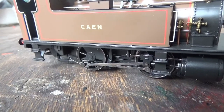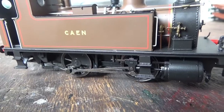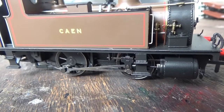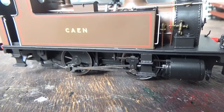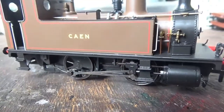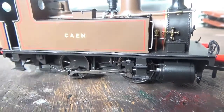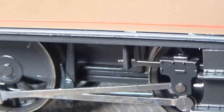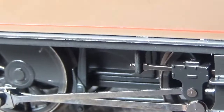Now we come onto the outside motion parts. I've turned the model to this side so you can see this better. Now the side rods are etched parts, they're made of metal. However, the valve gear isn't. The slide bars, well, one of the slide bars, which is this one at the top, where I'm pointing the cocktail stick to, and I'll just zoom in on the camera right now. This slide bar here at the top is made of metal. It's an etched part.